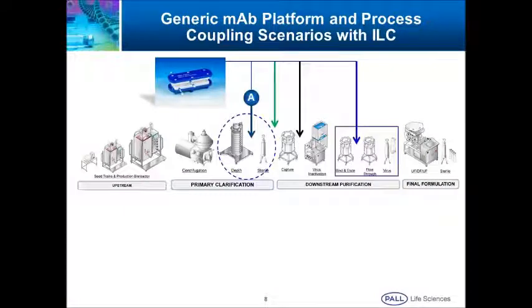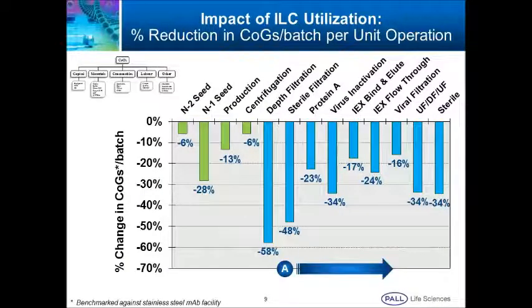If you look at the typical flow path, and I won't go through this, but if you actually put the inline concentrator right in the middle of, at the end of primary clarification and prior to the downstream, you actually have an effect in the economics that's quite dramatic in terms of percent change in cost of goods. So depth filtration, sterile filtration, they drop by almost 50%, and then that savings is carried down the line. And this is all done through this analysis with the Excel program.